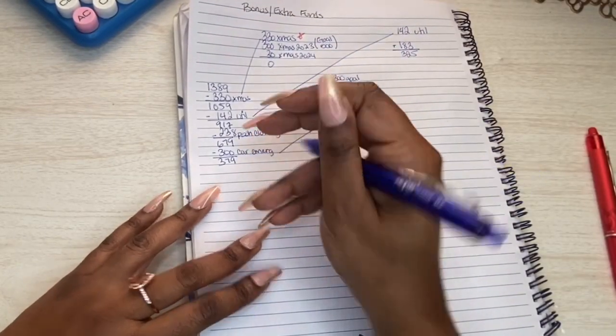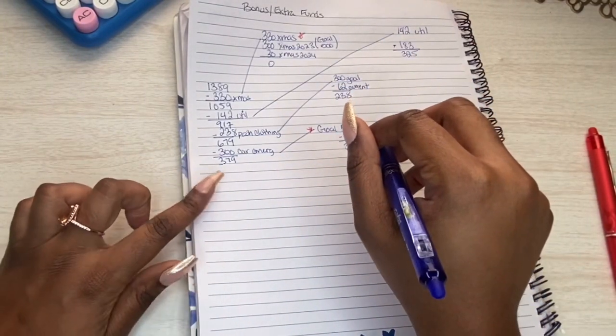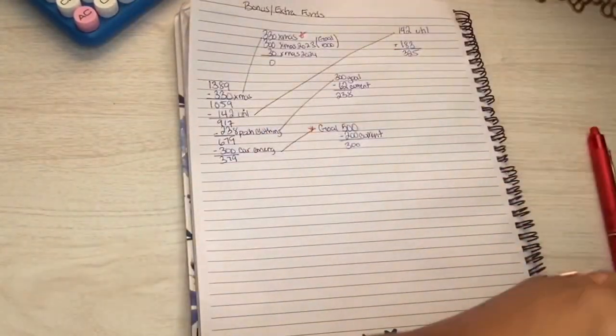Next is kind of like a sprinkling around of a little bit of everything. So the next one that I figured out that I want, which is a priority, which we do have here, we're just changing the amount, which is pet emergency.